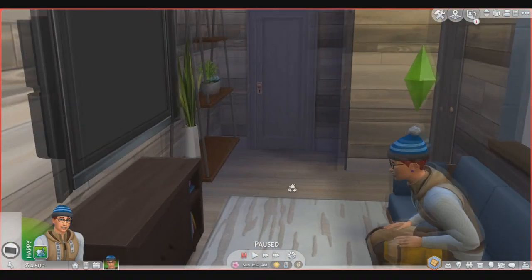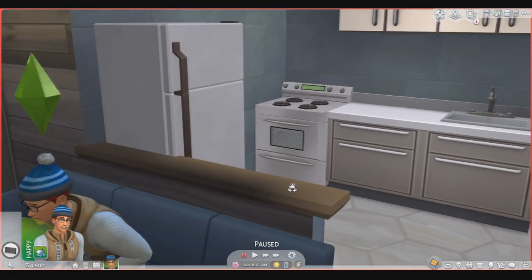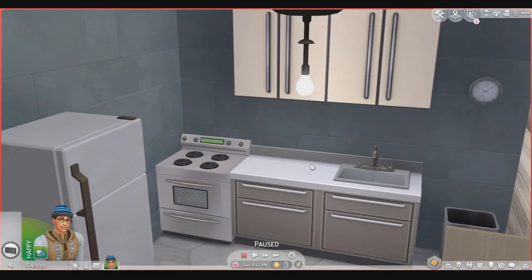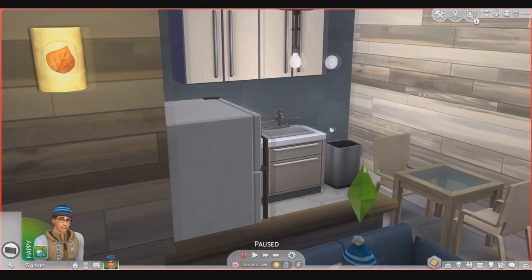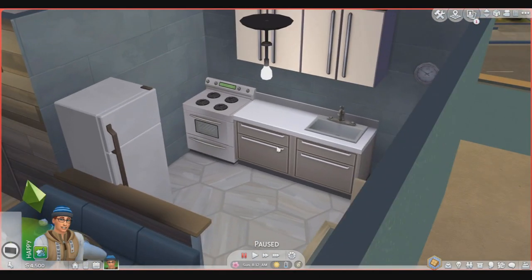Hey. Ooh, was that the kitchen behind us? The living room's really cute, honestly. I like it. Oh my... Oh! Oh my god. I'm not a fan of that light. I might change it later. But otherwise... Y'all. I'm low-key not mad.